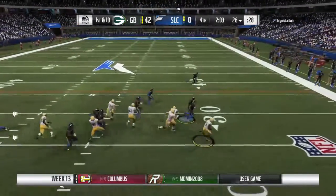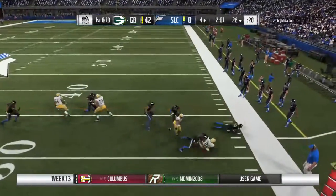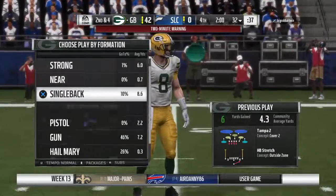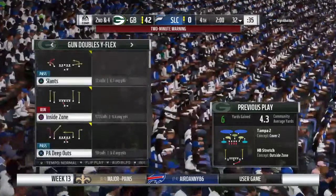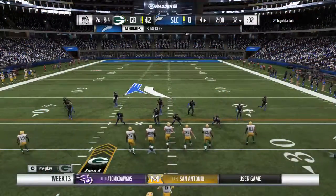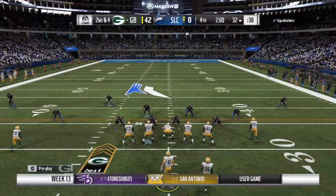Now a handoff looking right. And a decent gain there as that takes us to the 2-minute warning. Time for a break. Back to finish it off on EA Sports after this.